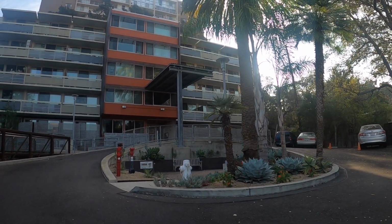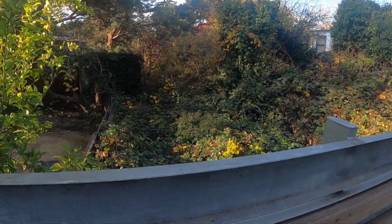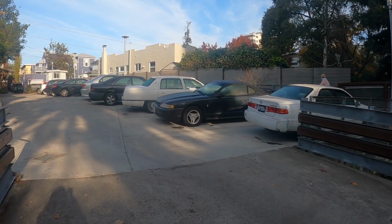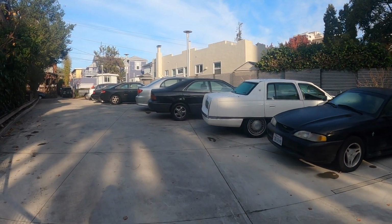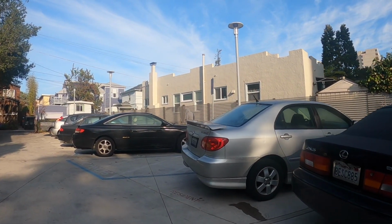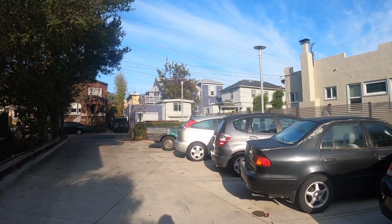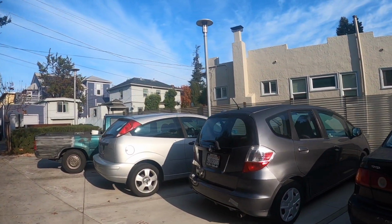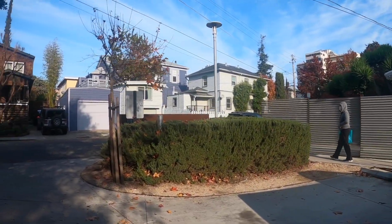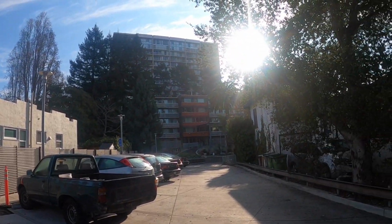Glenbrook Terrace. This is senior housing in North California. Tahimik ngayon, very quiet. This is fall. It's fall season here in North California, in California. Look at the houses here. Oh, that is Glenbrook Terrace.